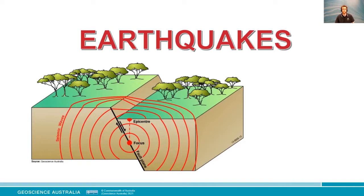So in this picture that you see up on your screen, you can see the ground, the green ground with the trees on top and the brown rock underneath. Now, sometimes the rock breaks and it will move upwards. It might move downwards. It might move sideways. But whatever it does, if it does break and move, it will release energy as these vibrations and they'll travel through the ground. And that's what these red lines you can see on the picture represent.